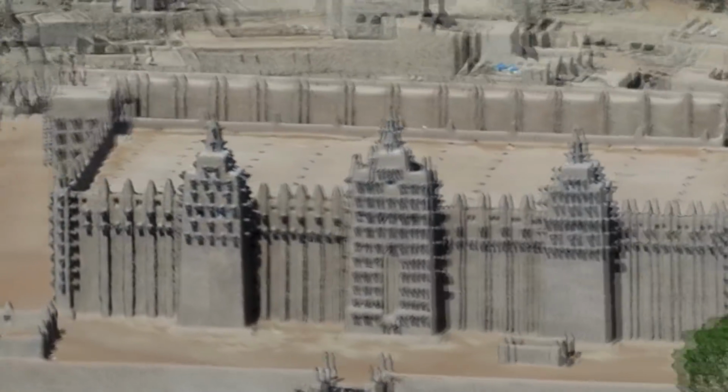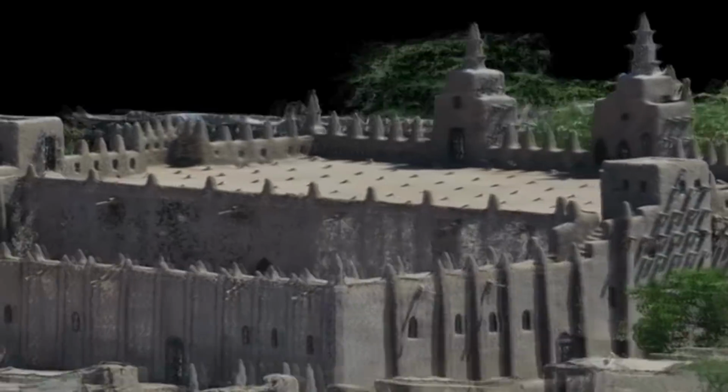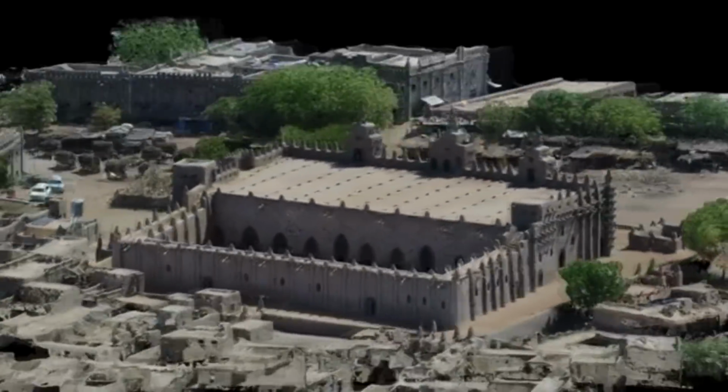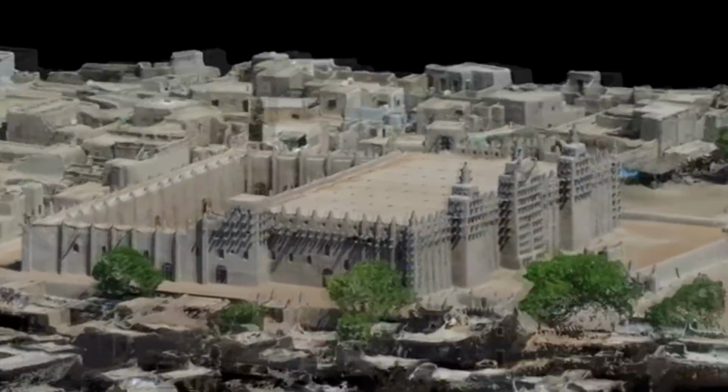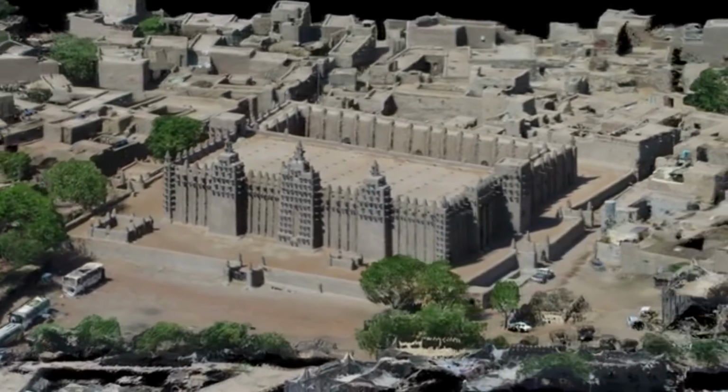They even had the foresight to build the mosque on an elevated plain to combat potential floods of the nearby Bani River. The Great Mosque of Jannah has undergone a number of improvements and renovations since its original construction. It is now considered to be the most popular landmark in Africa and is protected as a World Heritage Site.